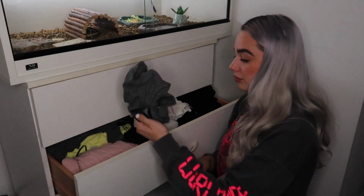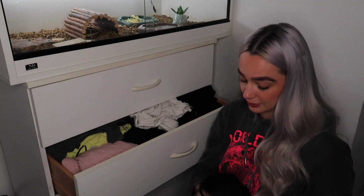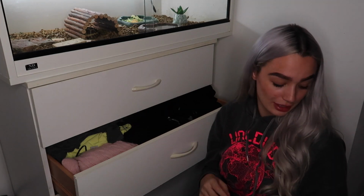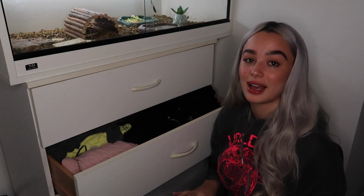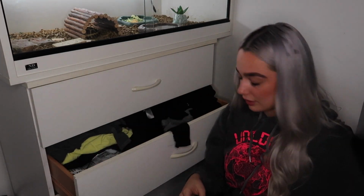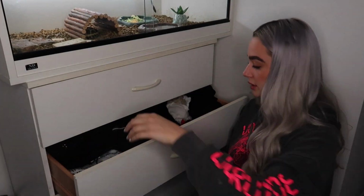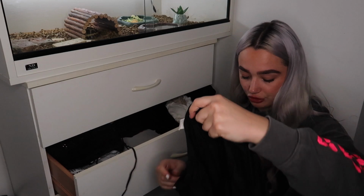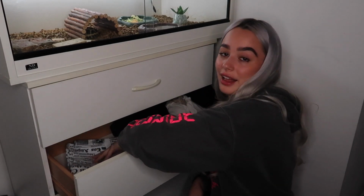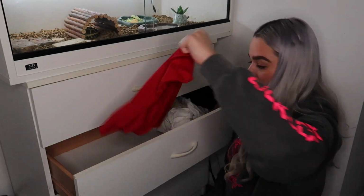So I'm just gonna go through these drawers, just decide what I do and don't want to keep. And I'm just gonna be brutal with it again. No holding back this time. And I'll show you the pile of not keep at the end. Just gonna keep going through. Absolutely not. I'm being really brutal with this drawer and I really like it. It's so satisfying to just chuck everything out that I don't wear. You know, it's things that you just hold on to for so long, even though you literally never wear them.